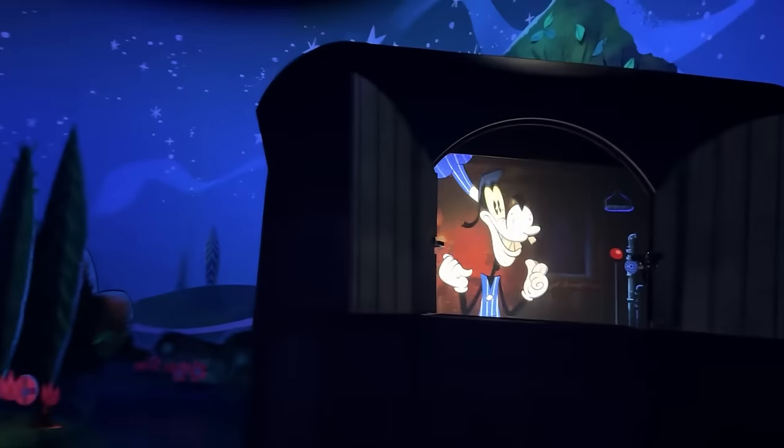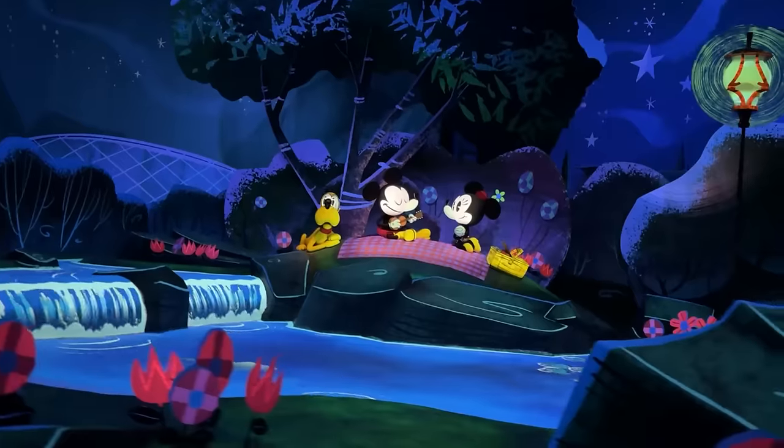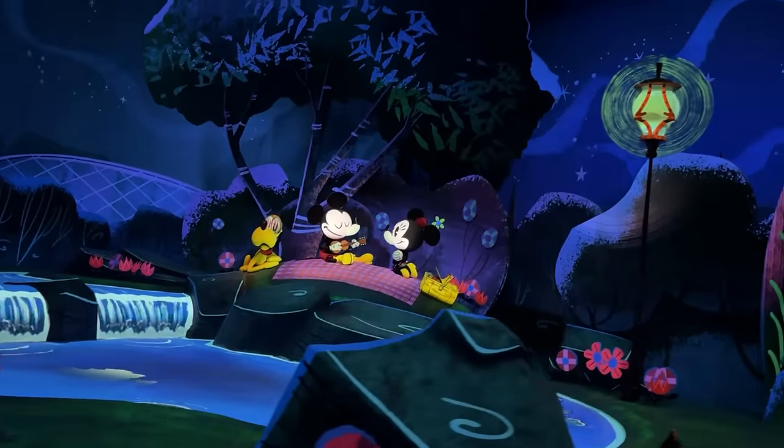I think this attraction is so cute. A must ride for me when I'm in Hollywood Studios. A solid 10. Agreed. Except for Goofy. It's like a 9.9, because you lose a little point for what they've done to Goofy.